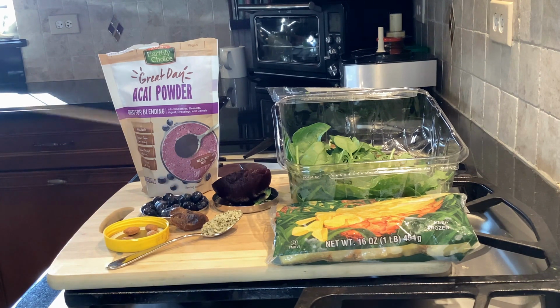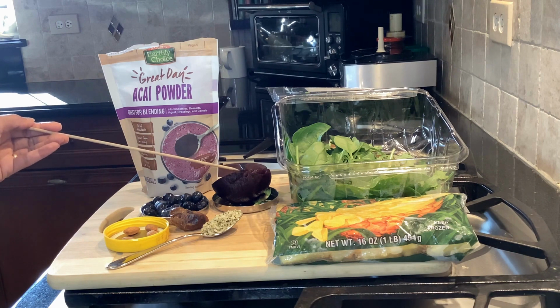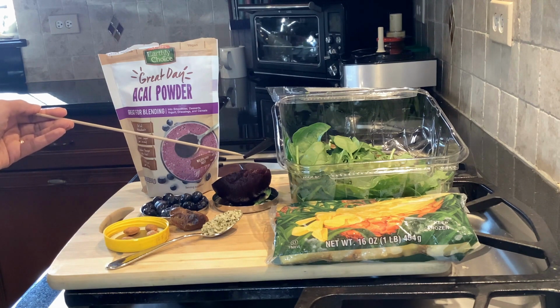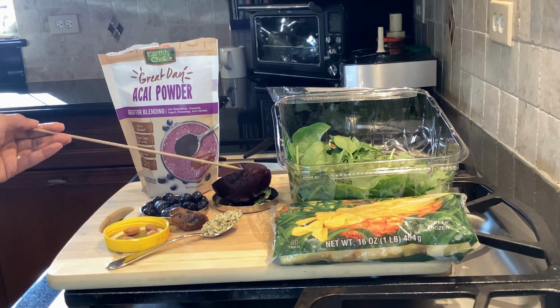Blueberries, try to keep it. If you don't have blueberries, skip it. Beet, definitely try to keep it, because it has the nitric oxide, which is going to help us achieve the vasodilation, which means relax the arteries and veins, thus improve the blood flow.